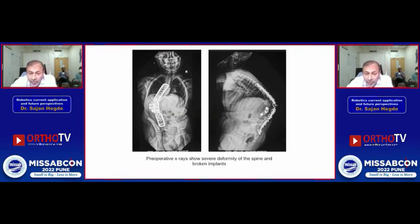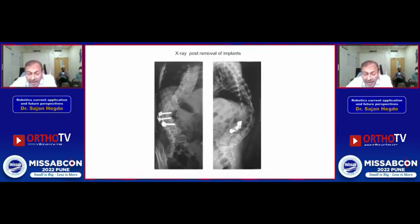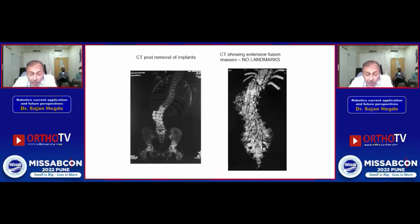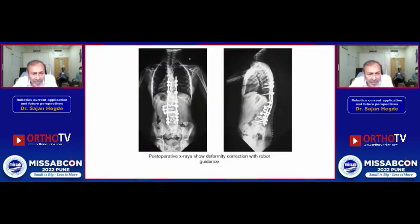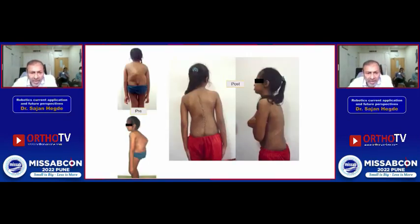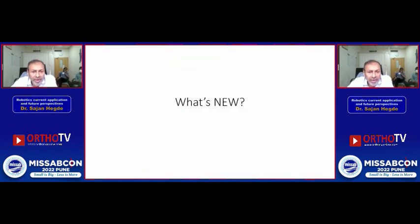So as a first stage, we remove those implants and then get a high resolution CT. Here you see all the landmarks are completely lost, and it is very difficult to do these kind of cases, very dangerous, I would say, to do these cases if you have to do them freehand. And then you have very, very few options. So we guided with the robot, we were able to place with extreme precision all the implants and get a good correction, and she went on to do well.